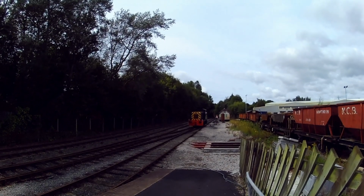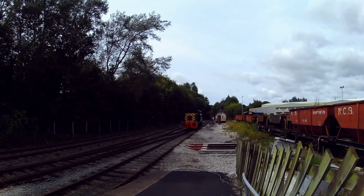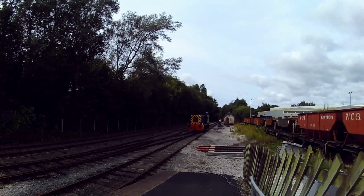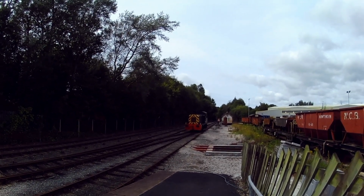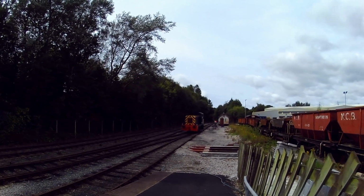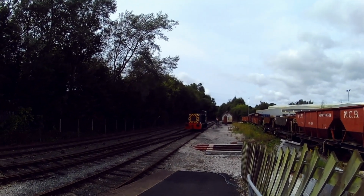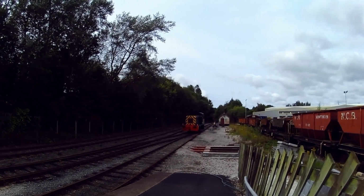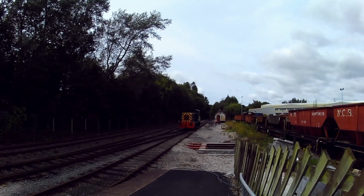Yeah. Really cut down. Oh look, they're building a signal box there. In fact, yeah, you can see it right down at the far end. That's the base for it there with the metal rails. Yeah. Oh, right, yeah, I see what you mean. And that cabin down there is what's going to end up going on the base.